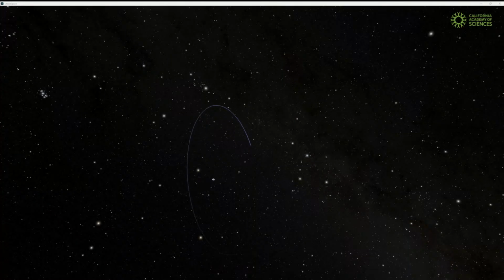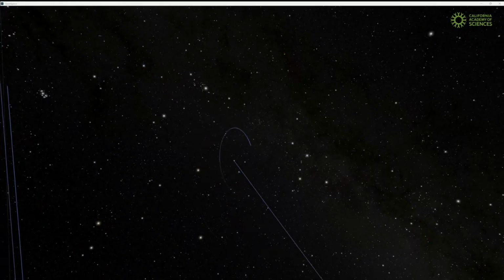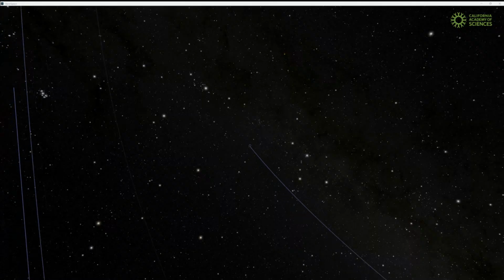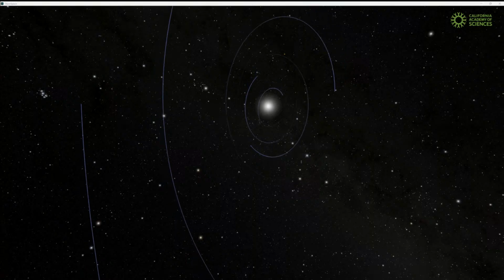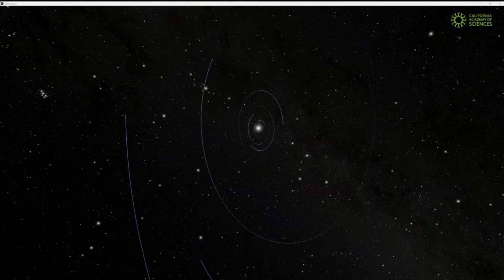And since we're seeing the path of the moon, let's go ahead and bring the paths up of some of the other objects in our solar system, planets. So you'll see the path of Earth as we zoom on out, and we'll start to see some of those other paths of planets. Now we have the sun in the center.